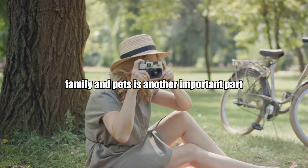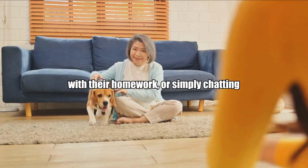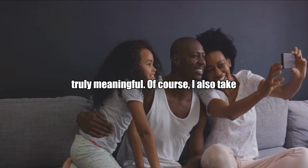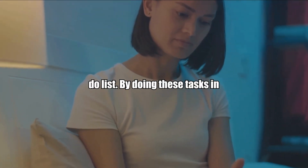Spending time with family and pets is another important part of my evening routine. Whether it's playing with the dog, helping the kids with their homework, or simply chatting with my partner about our day, these moments of connection are what make life truly meaningful. Of course, I also take some time to prepare for the next day. This might involve packing a lunch, choosing clothes to wear, or making a to-do list.